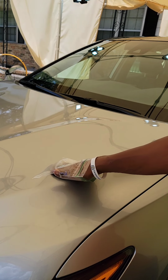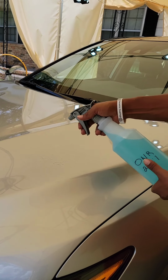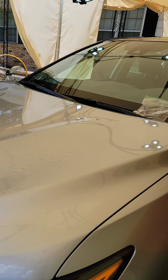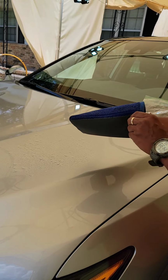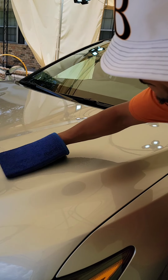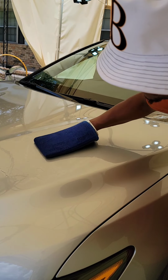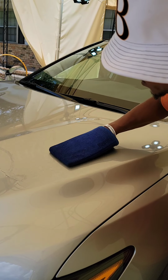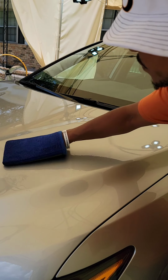Now, once I use my good Optimum No Rinse, lubricate it up good, get my nice clay mix, my composite material, and rub it on the surface really lightly. It's shearing away that deep embedded dirt. It's a little bit abrasive so it can catch it and pull it out. Once I go over this a little bit, dry it off, do the bag test again, you'll hear the difference.